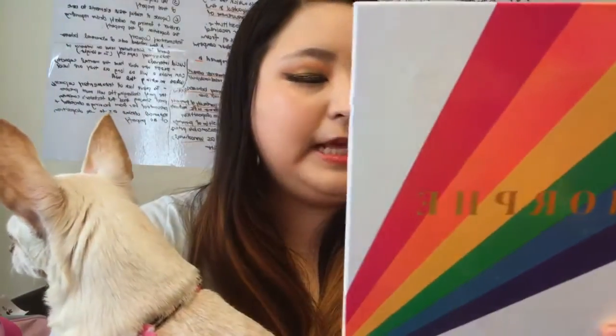The final colorful palette that I would like to recommend is this Morphe Live in Color palette. I don't know the number. Whatever. It's this Morphe Live in Color palette. I cannot remember what the number is. I think it's L25 if I remember correctly. It's still on sale at the ColourPop.